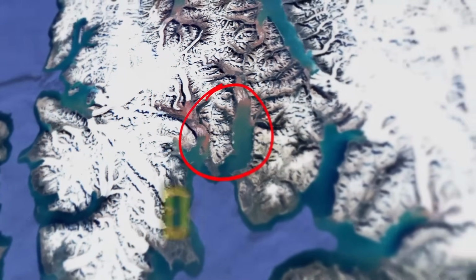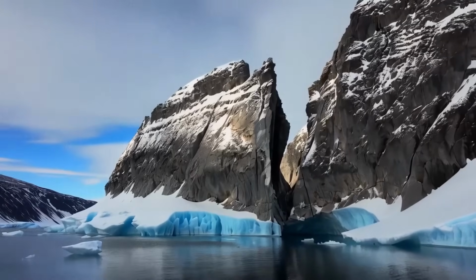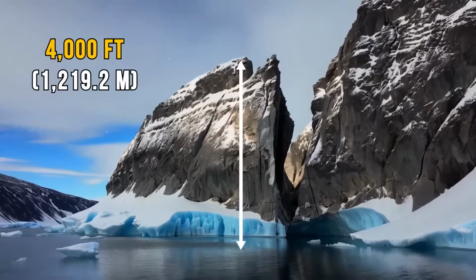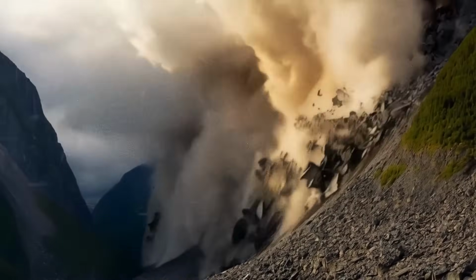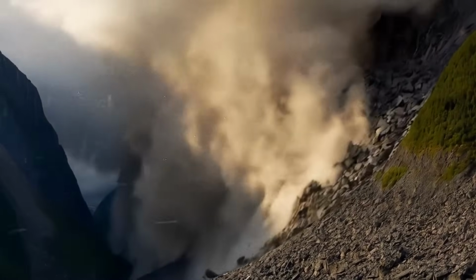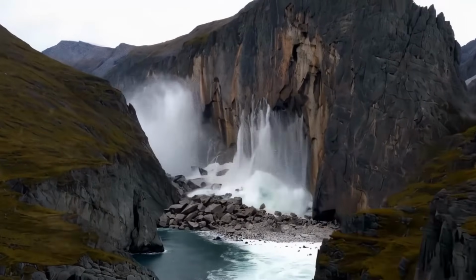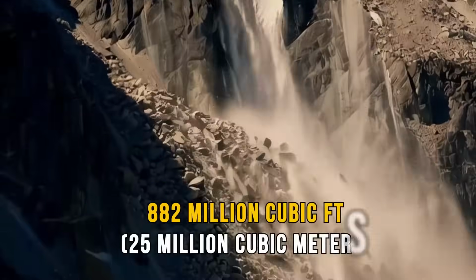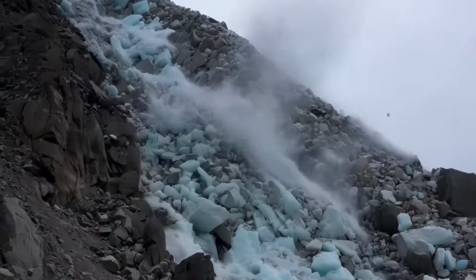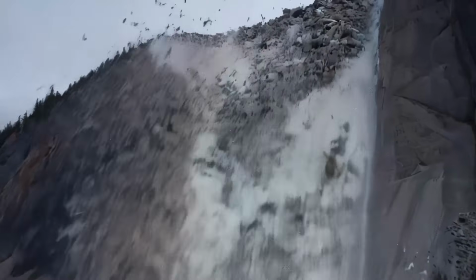A colossal landslide unfolded in the Dixon Fjord. One of those steep mountainsides towering over the fjord at almost 4,000 feet high collapsed in a massive landslide. Picture a huge chunk of this mountain crumbling and crashing down into the fjord below. This sent a deluge of rock and ice crashing into the water. The impact was just apocalyptic, 882 million cubic feet of debris. That's enough ice and rock to fill 10,000 Olympic-sized swimming pools, or 10 Great Pyramids of Giza.